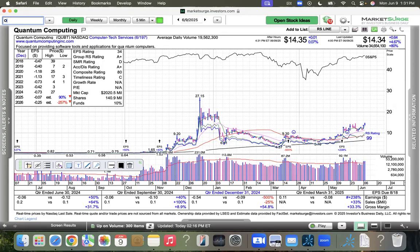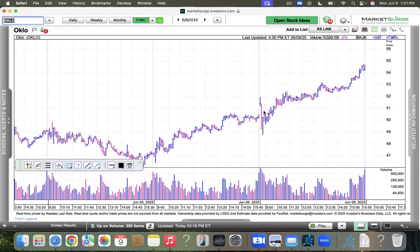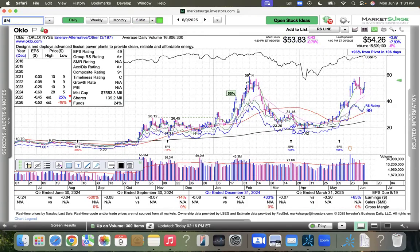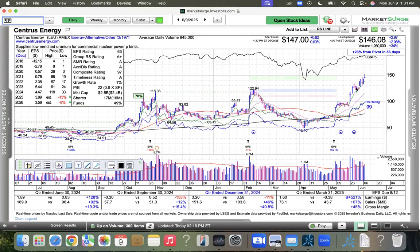I mentioned the nuclear groups, OKLO. This is one that I noticed this morning. It pulled back sharply this morning, down to 48.76, and then just buyers all day long into the close. So OKLO looked fantastic. SMR, another one in this group, up 2.5%, bouncing off the five, not too shabby there. And then LEU, Centrus Energy, just surfing the five like Kelly Slater. So these stocks are very strong.